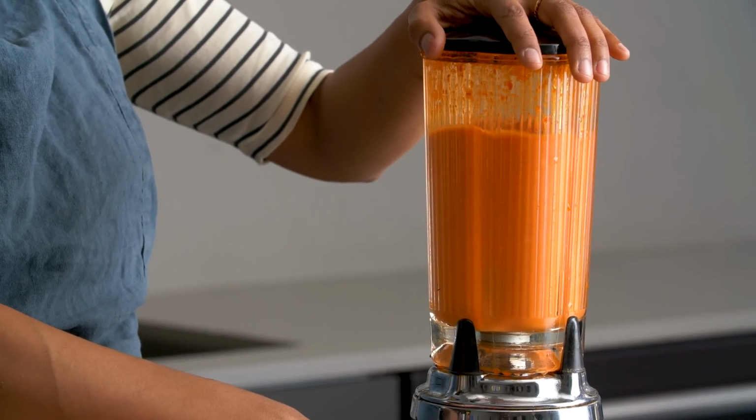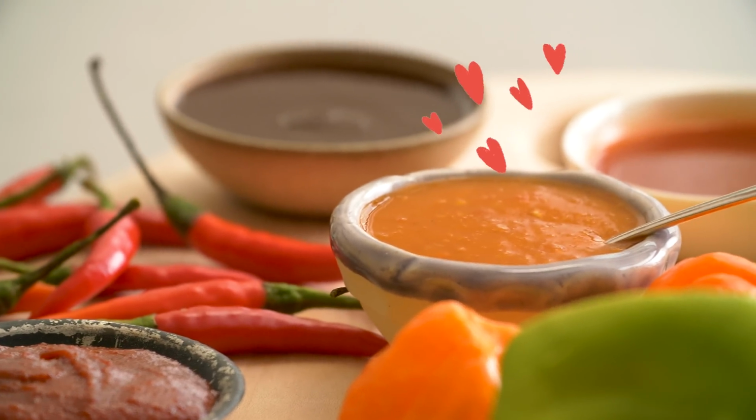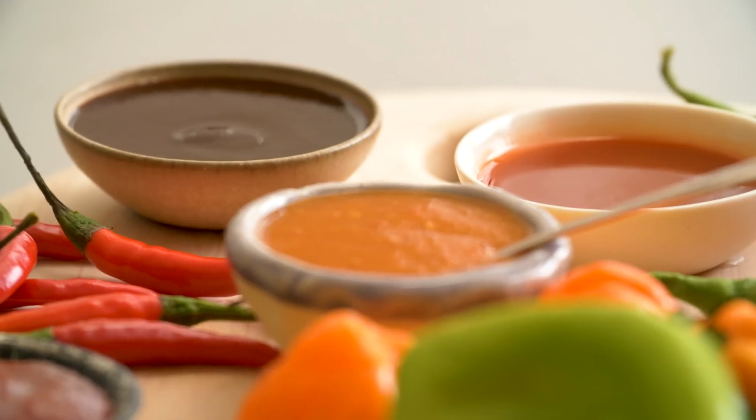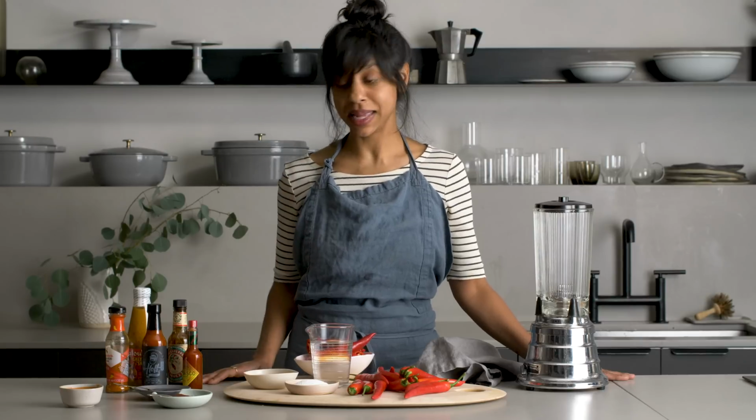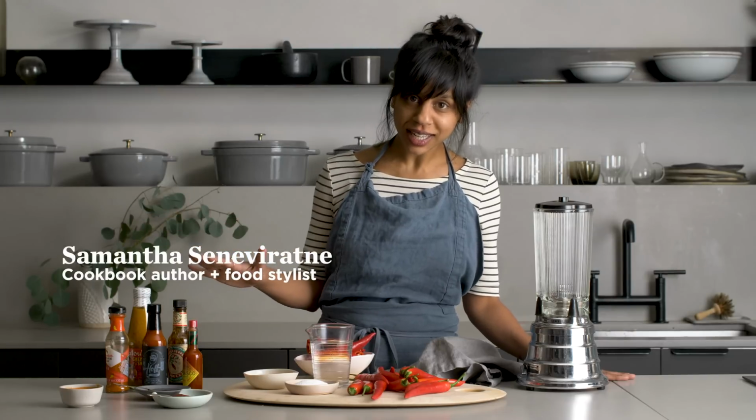Everybody loves hot sauce. There are a million different varieties all over the world. There are smoky ones, there are sweet ones, there are super, super hot ones, and then there are some nice mild ones for people like me. What is the main ingredient of all these hot sauces?